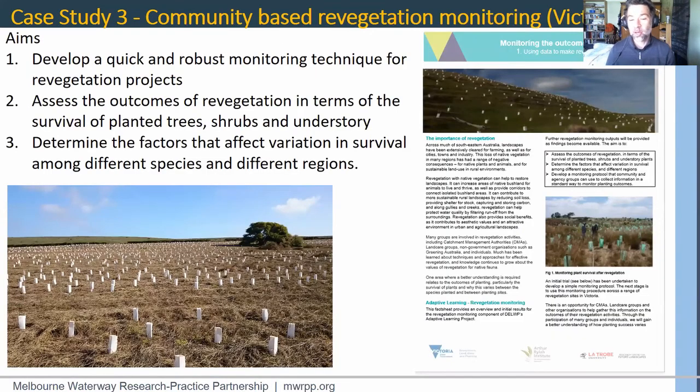The third case study I'm going to talk about was based in Victoria, and that's community-based revegetation monitoring. So this is a project that was undertaken by La Trobe Uni and Arthur Rylah Institute, along with a lot of other stakeholders, which I'll talk about shortly. So the aim was to develop a quick and robust monitoring technique for community groups to use to assess how effective their revegetation projects were.